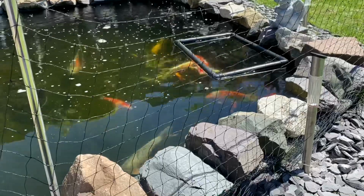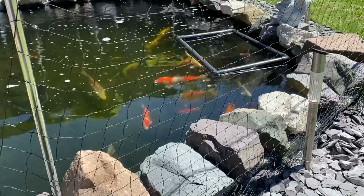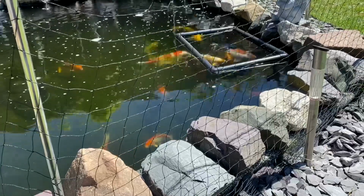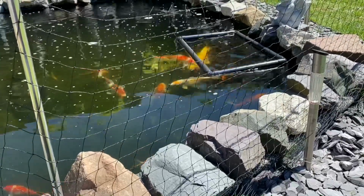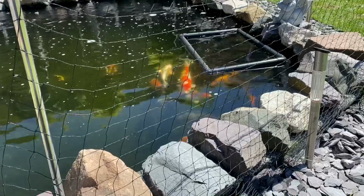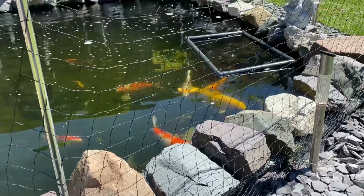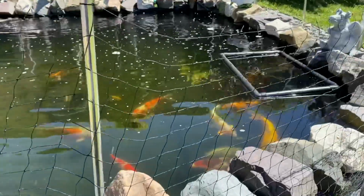Right, now the new Matsuba is called Pebbles, and the new Benigoi is called Flame. So they're all named, and the fish are doing lovely.